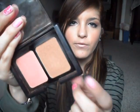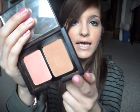It gives you a little bit of that glow and a little bit of shimmer to your cheeks. And then this one is the e.l.f. Contouring Blush and Bronzing Powder. I more use the bronzer. I really do like this. It doesn't look orange or anything on your skin. It's the perfect shade for my skin tone. It has a little bit of shimmer in it, but when you apply it to contour with, it turns out more matte. But I really like this a lot. That is $3 as well.